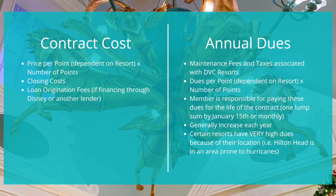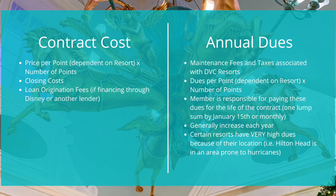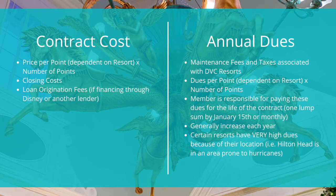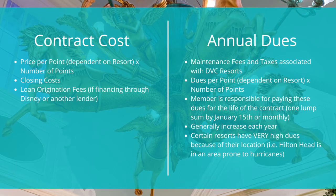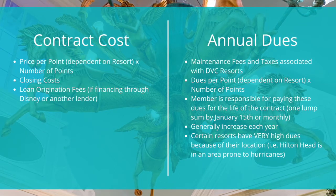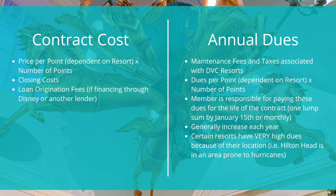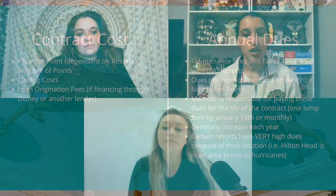You can either pay your annual dues in one lump sum, which is due by January 15th of every year, or you can do what I do and break them up monthly. Every month I just get it automatically deducted from my bank account. I don't even miss it because it comes out every month. And dues generally will increase year to year just because of the properties being valued a little bit higher tax-wise, or if your resort goes through any kind of renovation, which Old Key West did a couple of years ago. So it's usually between 3 and 6% that they'll go up every year. So also keep that in mind when you're thinking about how much your dues are going to cost you.